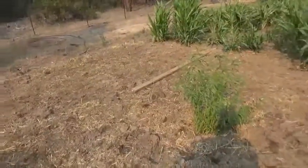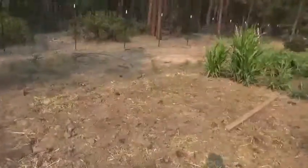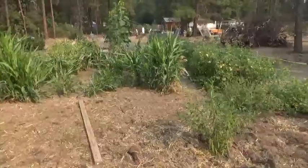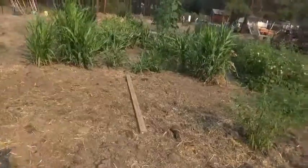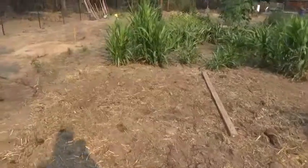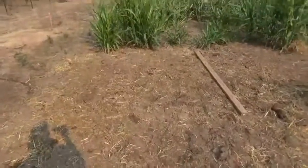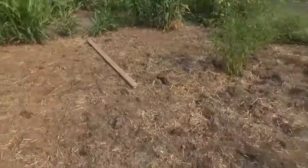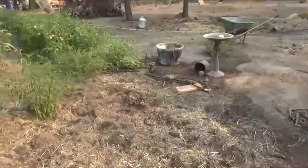But I have 3 different types of beets. 2 of them are for feed for animals. The giant yellow Eckendorfs are planted right here. There are sugar beets planted over there. And then there's a couple of lines right by that 2x4 of, I think, golden beets. We have cabbage right about there. And there are some snow peas right there. There's a few other things planted here and there, but I don't remember what they are right now.